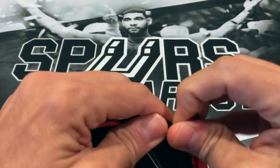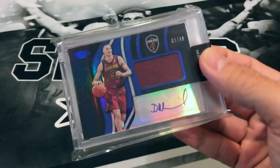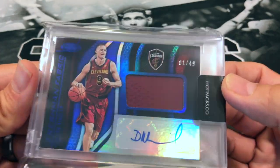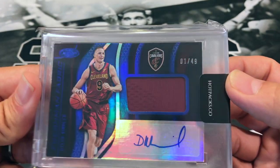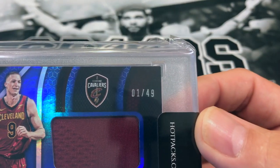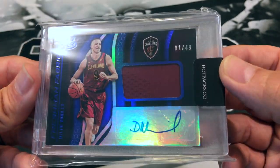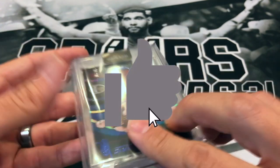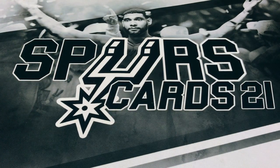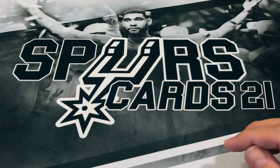All right, now the encased. Let's see what we got. Ooh, the Cavs, jeez. Wow. Preston Fabrics, the Dylan Windler. That is numbered 1 out of 49. eBay, 1 of 1 there. It's very nice. All right, so like I said, that was roughly 60 bucks. So those are the hot packs.